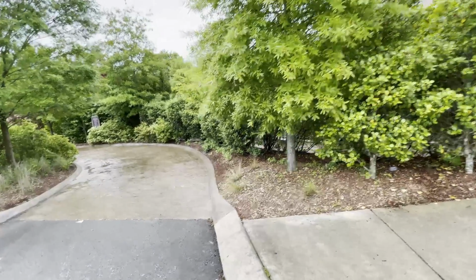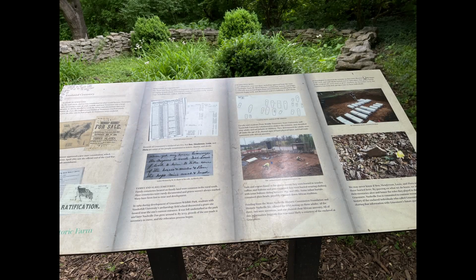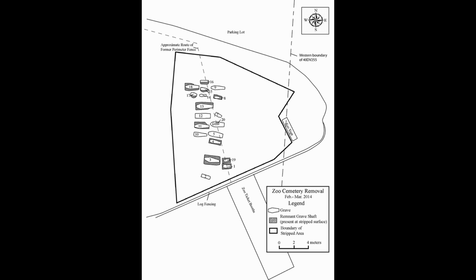But what they found were the remains of 20 individuals who lived and worked the property from about 1830 to about the 1860s. Now, what they were able to actually figure out was that they were buried in clothing in wooden coffins rather than just shrouds and then placed directly into the dirt, which was more common for the time.